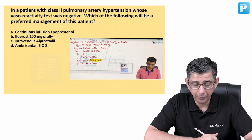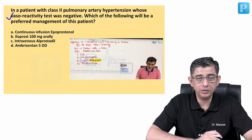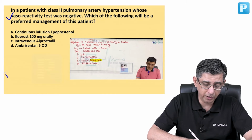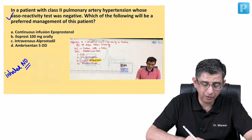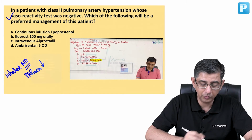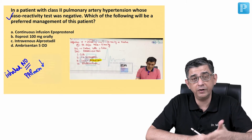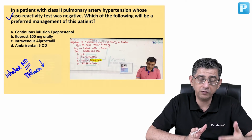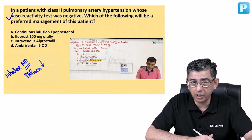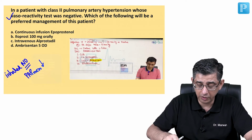Coming to the next question, he talked about a patient with class 2 pulmonary artery hypertension in whom the vasoreactivity test was negative. And believe me, he tried to make this question look like rocket science by talking about the vasoreactivity test. What you mean by vasoreactivity is very straightforward. You give the person inhaled nitric oxide, and if he's responsive to this inhaled nitric oxide, then the mean pulmonary artery pressure will definitely come down. If this does not happen, that means the person is not responding to calcium channel blockers, because if the vasoreactivity test is positive, that means I need to give large amounts of calcium channel blockers to the patient. If vasoreactivity is present, you can give CCB, the pulmonary artery will dilate, and the pressure in the pulmonary artery will come down. But if the vasoreactivity test is negative, that means initial drugs are not working, calcium channel blockers are not working.